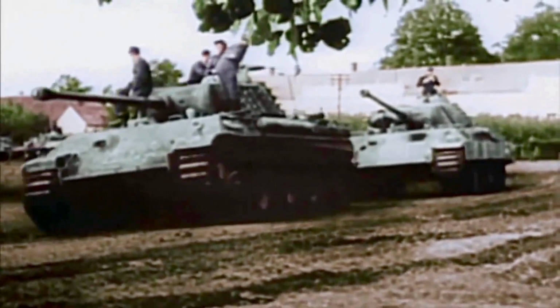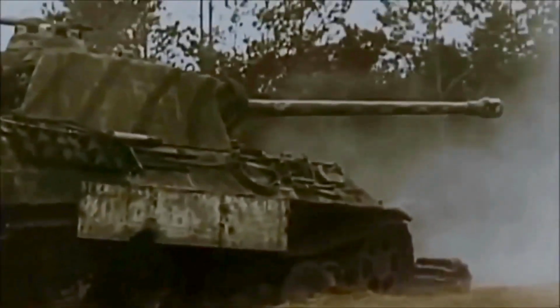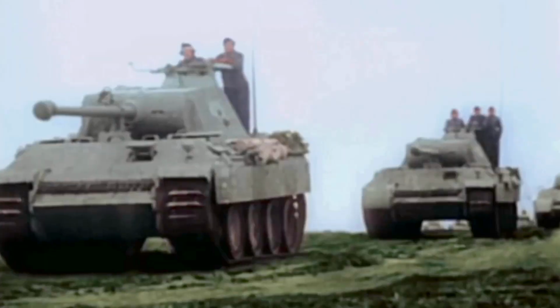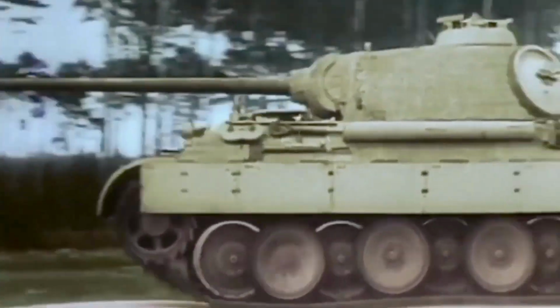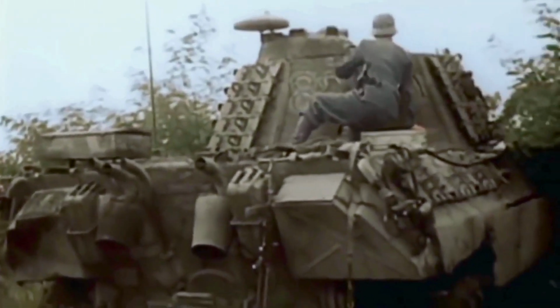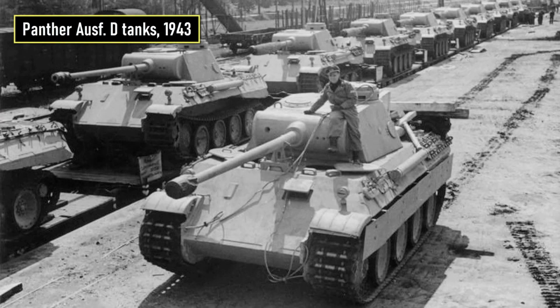Furthermore, its frontal sloped armor was very efficient, but the trade-off was weaker sides, which were around 40mm thick. This made the Panther vulnerable to flanking fire. It was rushed into combat at the Battle of Kursk, despite numerous unresolved technical problems, which led to higher losses. Later, most design flaws were rectified by the Germans. The bombing of production plants and shortage of crucial materials meant that only 6,000 were produced.